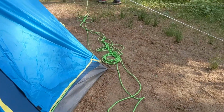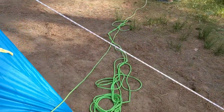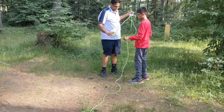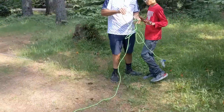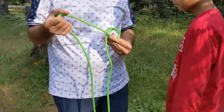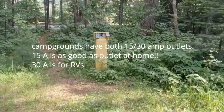And now here we are going towards our electrical pole. This is a long electrical wire which we bought for mowing our lawn. Let's go that side. So we have to detangle it, and we are going towards this. Let's see how it works.